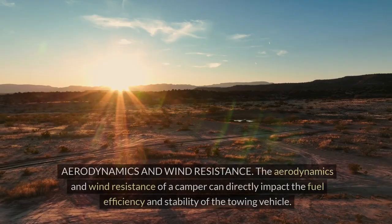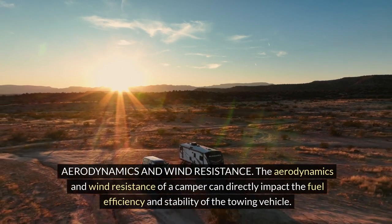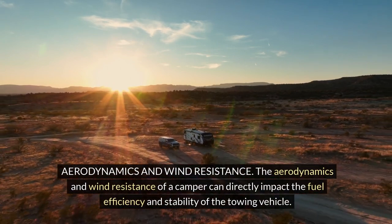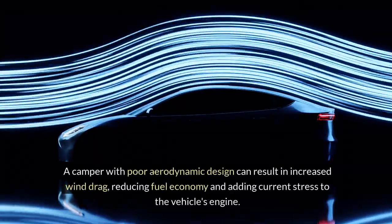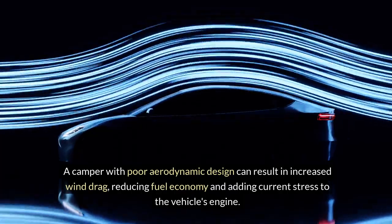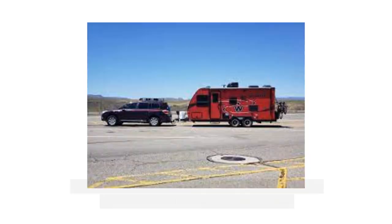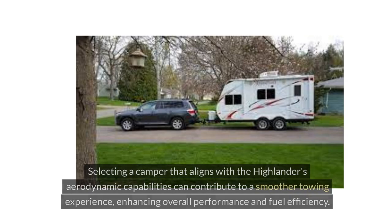Aerodynamics and wind resistance. The aerodynamics and wind resistance of a camper can directly impact the fuel efficiency and stability of the towing vehicle. A camper with poor aerodynamic design can result in increased wind drag, reducing fuel economy and adding extra stress to the vehicle's engine. When choosing a camper for a Toyota Highlander, look for models with sleek and aerodynamic profiles. Selecting a camper that aligns with the Highlander's aerodynamic capabilities can contribute to a smoother towing experience, enhancing overall performance and fuel efficiency.